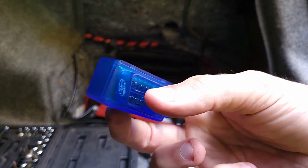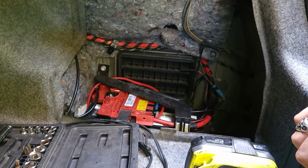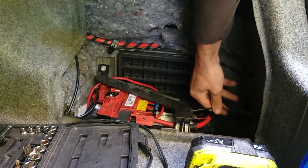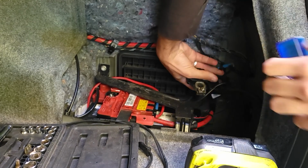So we have our OBD2 connector here. I'm not going to go through the process of reading the codes. I have a video about that actually. It's in Arabic, but there are multiple English videos out there about that too, so that should be fine if you're trying to figure out how to do that. But yeah, so here's my negative lead. I'm going to connect it.